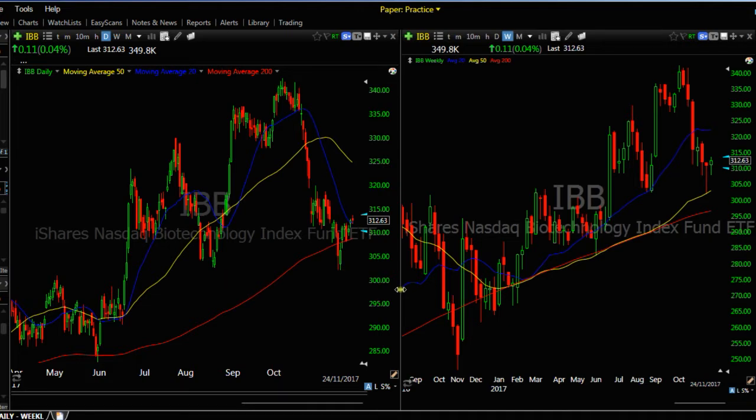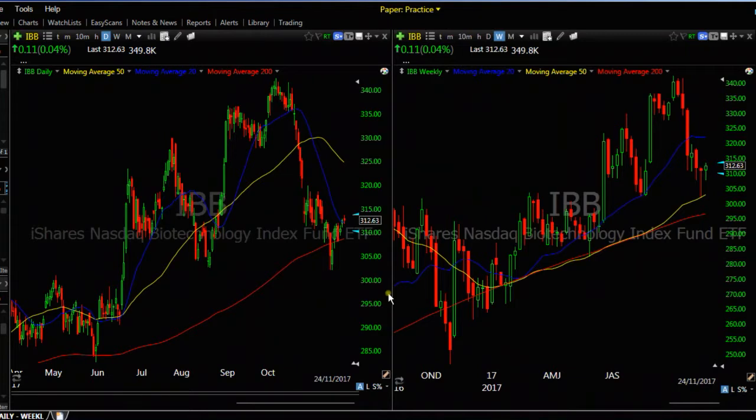First up, we're looking at the IBB. This is the ETF that tracks the biotechnology index. By the way, those of you new to tradingwithzach.com, let me just tell you what my standard chart settings are. I always have the daily chart on the left-hand side and the weekly on the right-hand side. I use 3 moving averages on both time frames, the 200, the 50, and the 20. They are both simple moving averages.